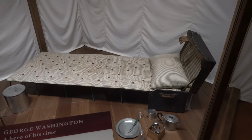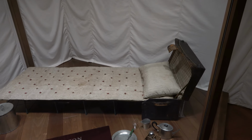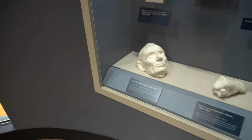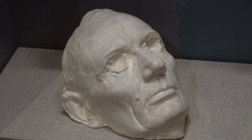This is not only a folding bed, but a folding camp bed that was used by George Washington. Now his tent was set up in the war. There's a section over here about Abraham Lincoln, including his life mask. That's weird.